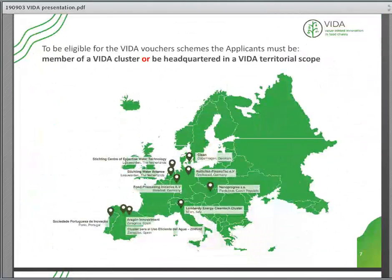So as I mentioned, VIDA is composed of cluster partners, and these cluster partners are essential when applying to the VIDA Voucher Scheme, because we have a kind of precondition to applying, which means that SMEs have to be either members of any of these clusters, or they have to be within the territorial scope of VIDA partners. So if they don't belong to the cluster, for example, in Netherlands or Spain, they have to come from the region of the partner from that country. Our partners, or VIDA team, are basically located in Portugal, Spain, Italy, Netherlands, Denmark, Germany, and Czech Republic. And the clusters are within this region except for Portugal. Portugal doesn't have a cluster partner.